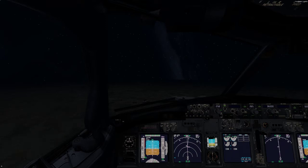Albuquerque Center, Charlie X-ray Alpha 678, ready to taxi, runway 33, Ryan Field. Canadian Xpress 678, runway 33, taxi via Delta. Roger, taxi via Delta, 33, Canadian Xpress 678.